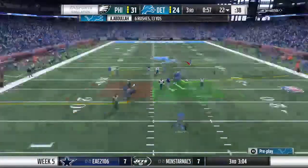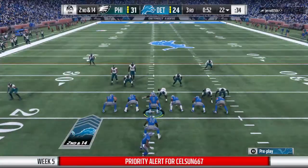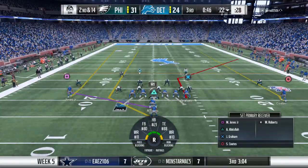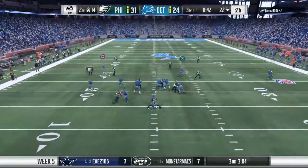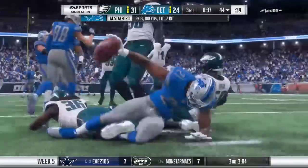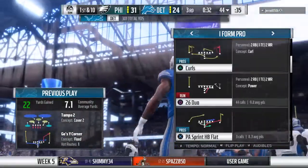And he will not only not get the yard he needed, he goes the wrong direction. They'll wind up losing 4 yards on the play. And it'll bring up a 2nd and 14. Now it's Stafford. He'll hit his running back, Amir Abdullah. And he's brought down after a good gain. A good pickup there at 22.